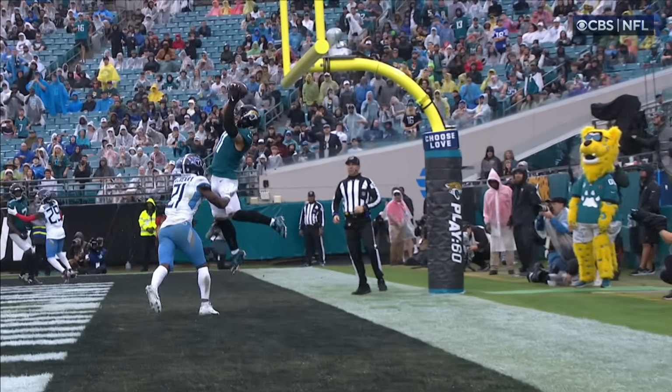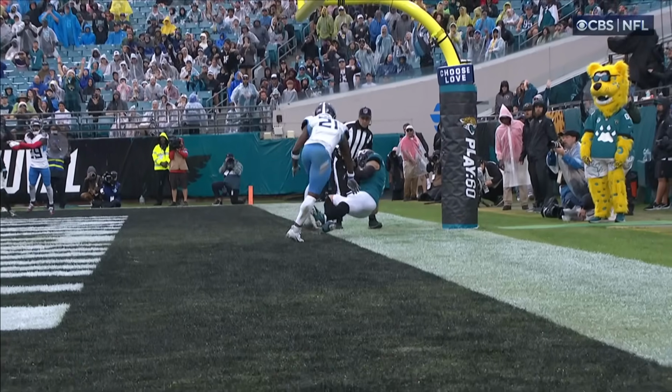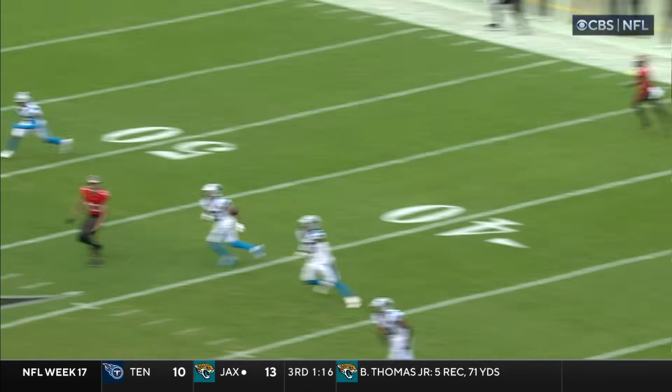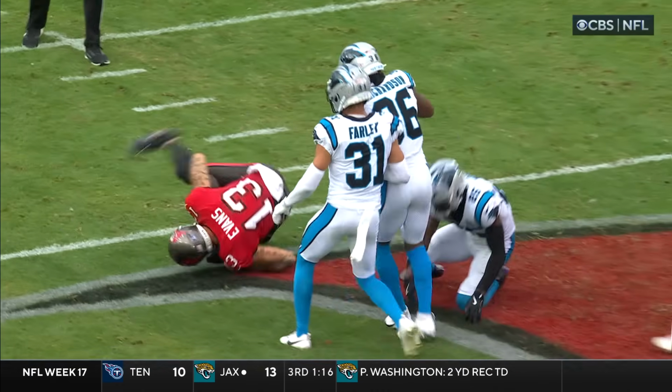What concentration by Washington in the back of the end zone. Watch the right foot. Deep again, so I'm feeling better. And Baker Mayfield, I think his ears perked up. Well, let's go ahead and do that. And we see the end of it, but what helps set it up.